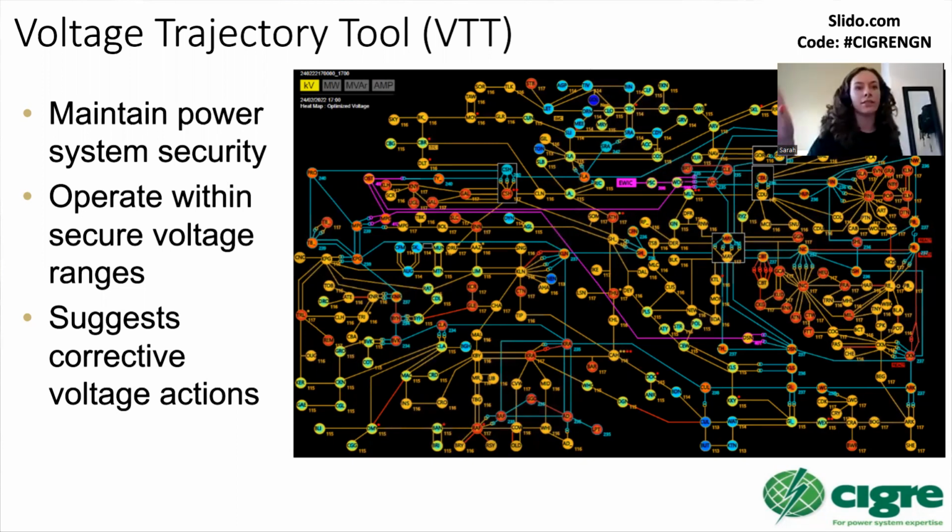The red and orange cluster on the right-hand side is the Dublin area. And Dublin is typically a very tricky area to manage as the load is very high relative to the rest of the country, obviously being the load center of the capital. So VTT is going to just help assist the grid controllers in keeping the voltage there and all around the system within limits.